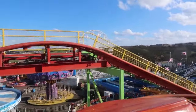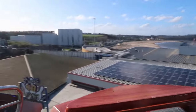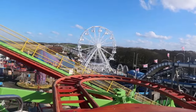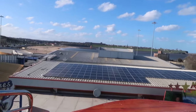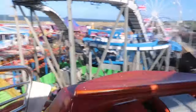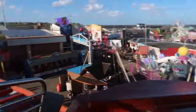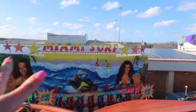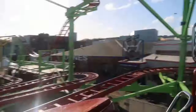Oh god, the wind is so bad up here. I'm just hoping Tom can get on it next. First drop. Oh, it's not too bad. I don't want to miss turning it around, so watch. Here we go. Yay! Oh, I can take that. Woo!